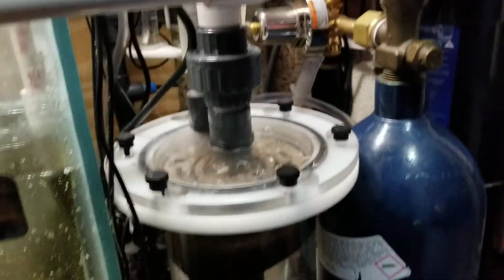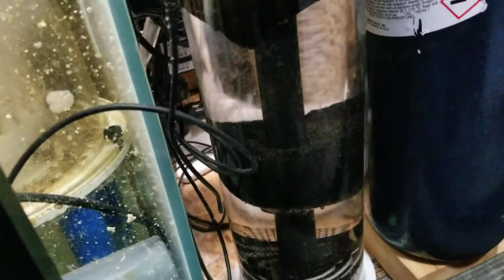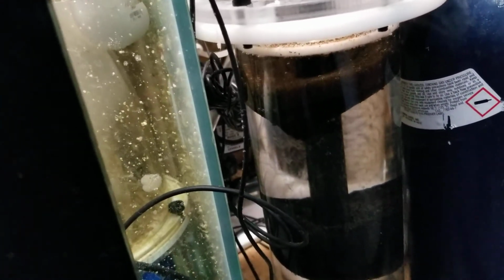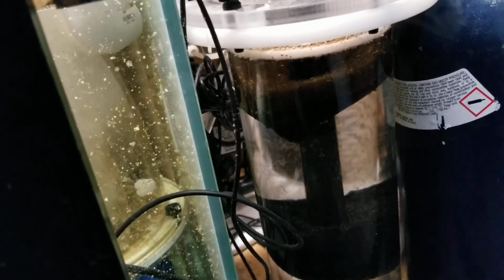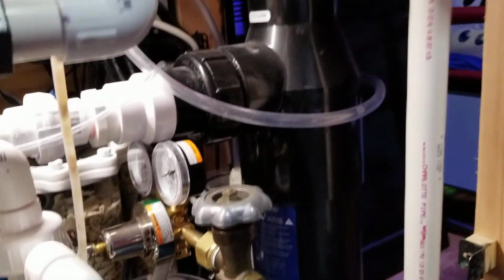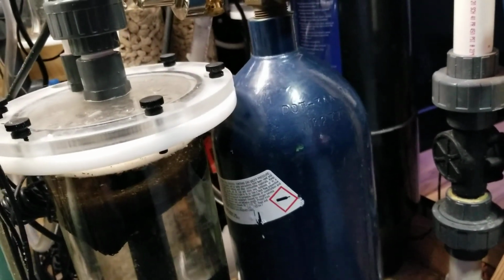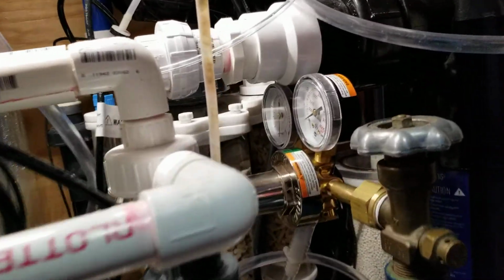I'm just running carbon, just your ROX carbon through a reactor. No GFO, no special chemicals or additives. I still do run my UV just as a backup. I don't want my fish getting sick because I really can't quarantine my fish. So just having that added defense with a UV sterilizer is pretty reassuring.